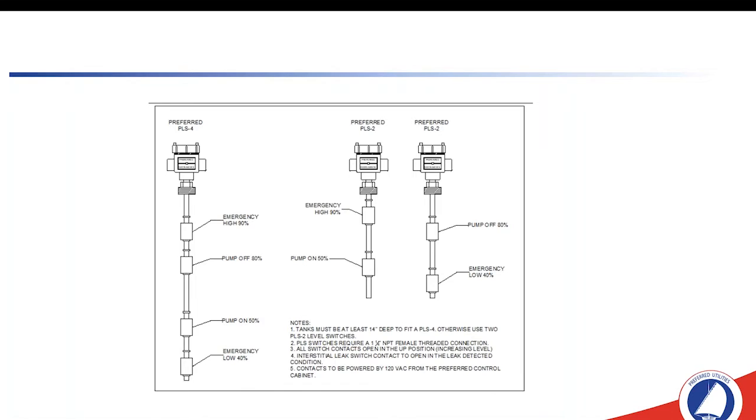But if a Preferred salesperson bids a project where we know we're not going to be supplying the day tank, or if we know it's going to have a belly tank, there's a diagram like this that's put in the proposal so that it can be passed on to the people doing the genset, so they understand what we need for float switches in the belly tank to coordinate with the transfer pumps.